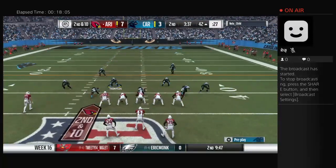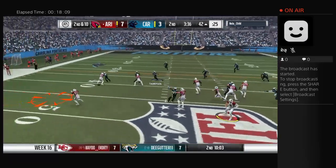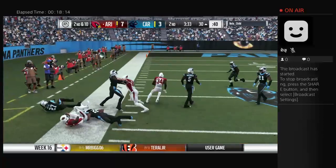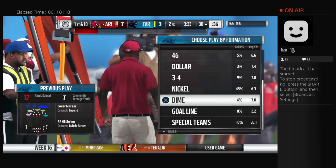Two receivers left, one to the right. And 2nd and 10, he'll look to throw again. He's going to leave this for his running back. It's complete. They pick up 12 on the play there, and they move the chains.